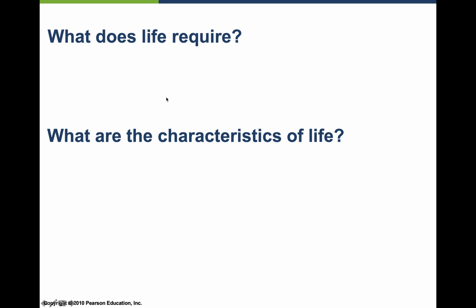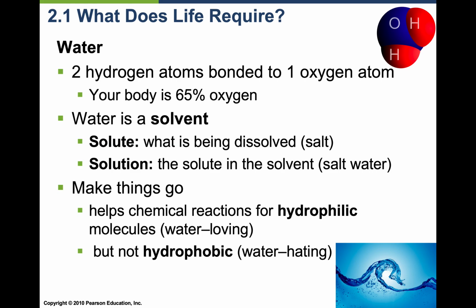So the question, what does life require? What are the characteristics of life? I want you to think about those for about 15 seconds and try to work through them in your mind. We'll come to what life requires in just a minute, but some of the characteristics of life are something like this: growth, metabolism, and homeostasis. We'll cover these throughout the lectures in this course. But talking about specifically what life requires, well, we all know that it requires water.